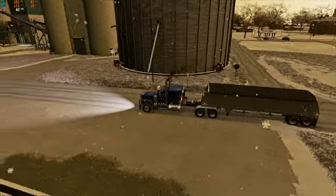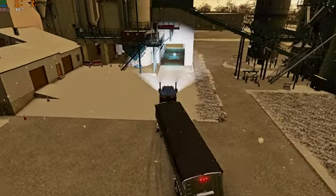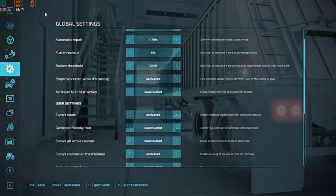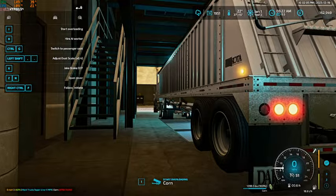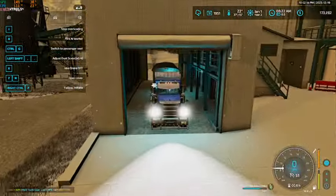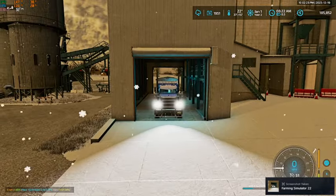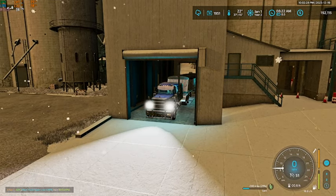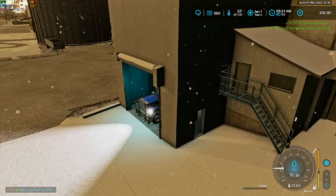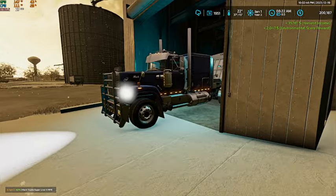Okay, let's get up in here and get this load sold. We'll have to go back for a little load. Alright, so let's see what we get here. So that was $35,191 and another $2,000 environmental bonus. So we are just a hair over $200,000 now.